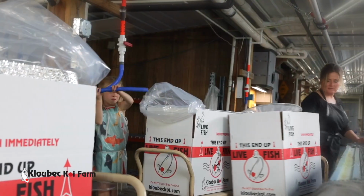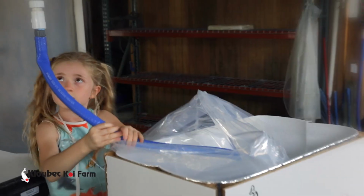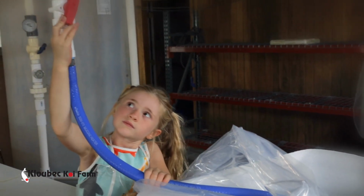And that's what I think gives us the edge, being responsible in your husbandry of the animal, just as you are with your dogs and cats. Don't let your dog run around with a rabid coon. It's not healthy, okay? So we kind of reframe it to the use of animals, because they are animals. They are just under the water. So protect them, and that's what we do here at Kloubec Koi.